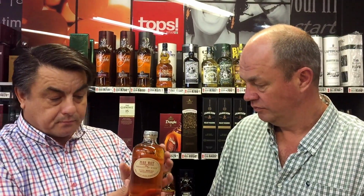So let's talk first about our Nikka Red. Nikka Red, very light and easy. Not heavy, nice and easy, so fruity, floral, a little bit of spice coming through there. For a guy that's starting off in the whiskey industry, this is the one that I would go for. Okay, moving on up our whiskey step ladder.